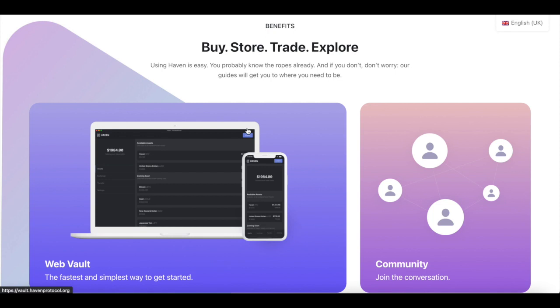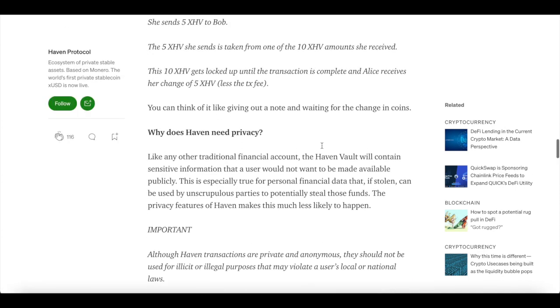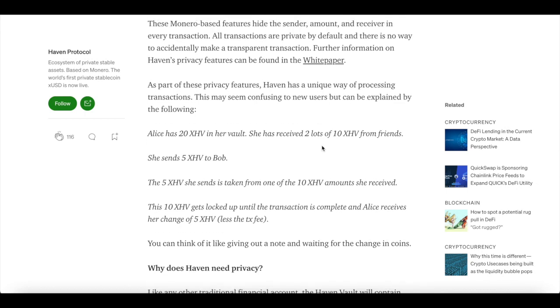So as part of these privacy features, Haven has a unique way of processing transactions. This may seem confusing to new users, but it can actually be explained by some of the following information that I've gathered. Now, if you want some more information on this, you can find it on the Haven Protocol blog on Medium. It takes you through everything step by step, and it can explain to everyone how the privacy feature works by breaking it down in steps.